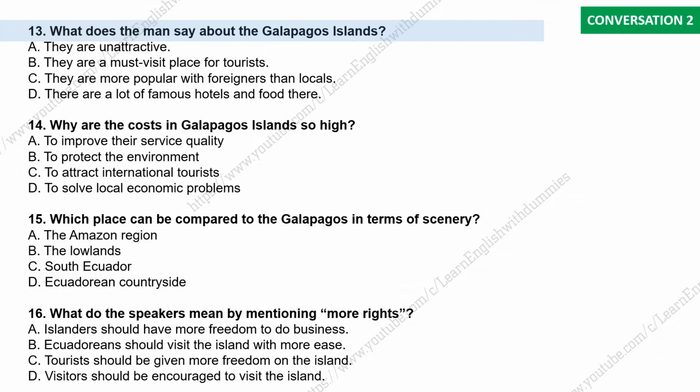I guess that makes sense. But being from Ecuador and not being able to see your own country, it doesn't make so much sense. I wonder how that can be solved. Well, I don't really know, but maybe we have other options.